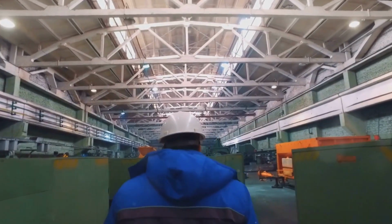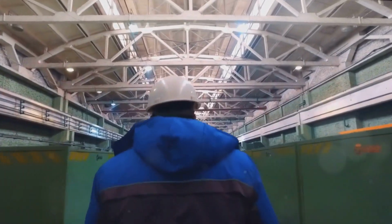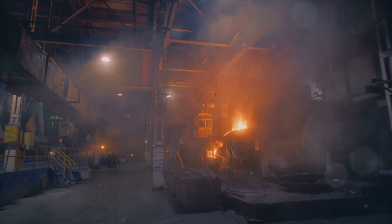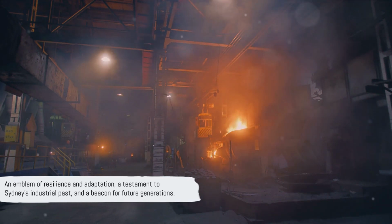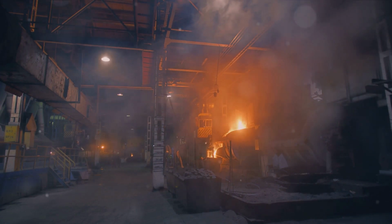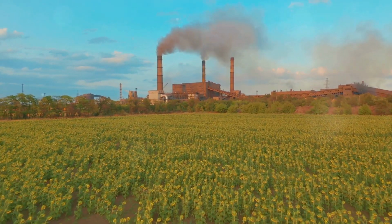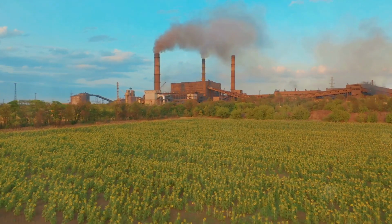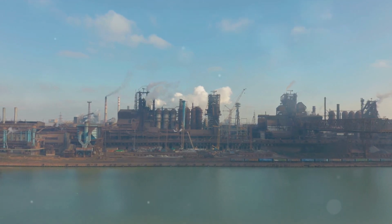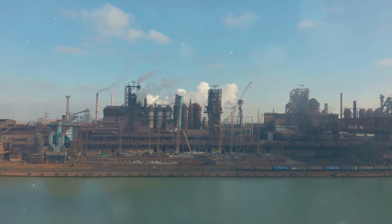The museum, with its intriguing exhibits, attracts a multitude of visitors each year, both locals and tourists, eager to delve into Sydney's steelmaking history. It's an emblem of resilience and adaptation, a testament to Sydney's industrial past, and a beacon for future generations. The legacy of the Sydney steel plant lives on, not in steel production, but in the hearts of Sydney's residents and the annals of its history. Although the era of steel production has ended, the plant's history continues to be a source of pride for Sydney.